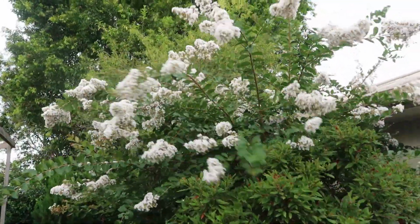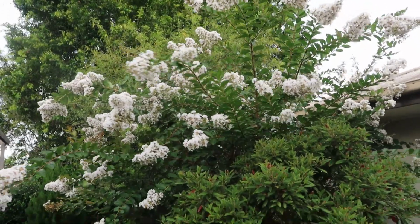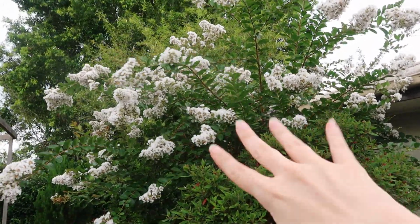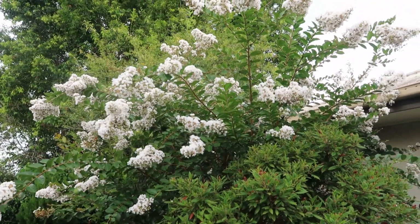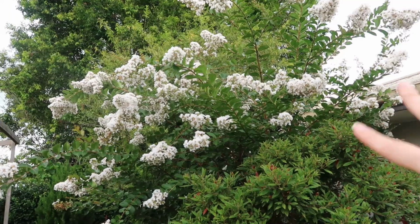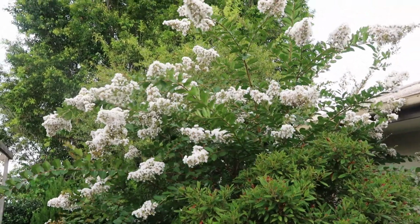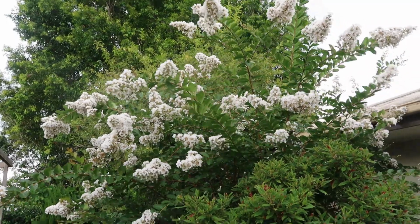I just wanted to give you a quick little look at the crepe myrtle from this angle. Look at those blooms. I just think it's magical. It's like snow, like little snowballs on the end of the plant. But, oh, she's absolutely stunning this time of year.